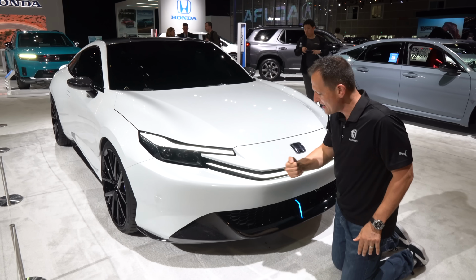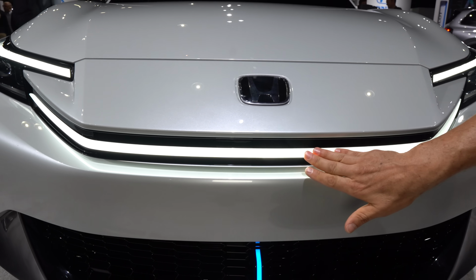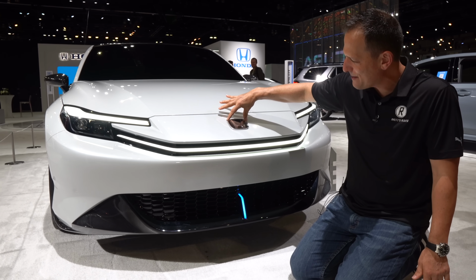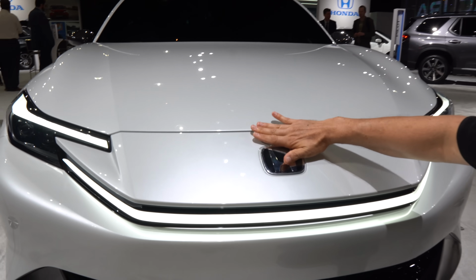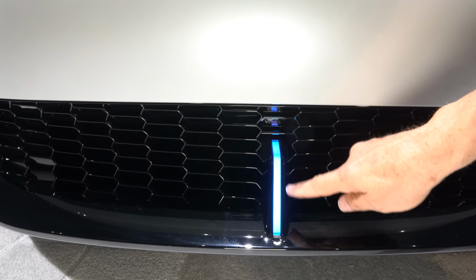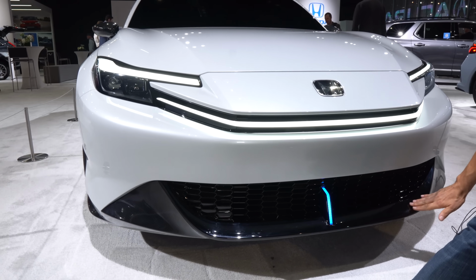One of the things, as we come across the low slung nose, you'll find the signature daytime running lamp also running across the front. Now, I know a lot of people said this looks like a Prius. You need to see it in person. Much different than a new Toyota Prius. We have the iconic Honda badge, flat and flush on the front to get some nice aerodynamic efficiency. And one of the things that I absolutely love is this lower grille area. It is gloss black, but you'll notice that nice blue lighting. That represents that this is a hybrid vehicle or some type of electric component to it, but we know that this is hybrid, fully functional, nice long splitter.